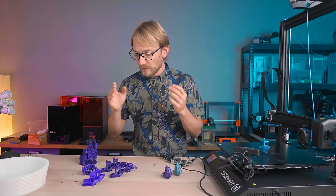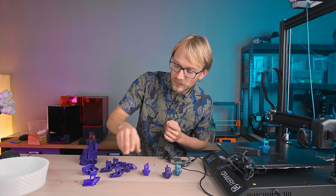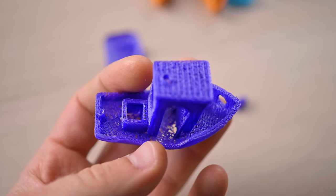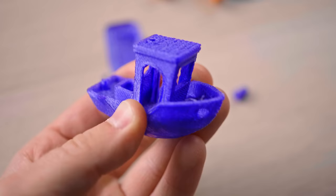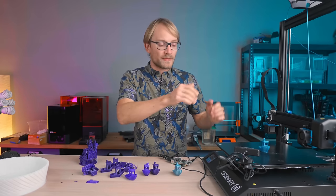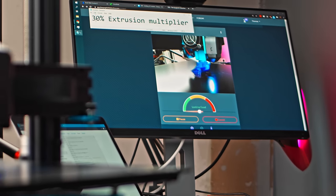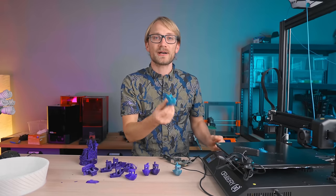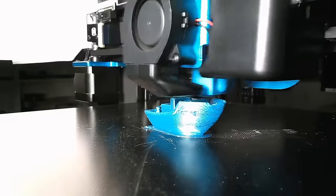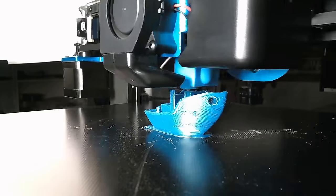For example, a Benchy that is extruded with a 30% extrusion multiplier. This one as well. So it's only getting a third of the filament the print would actually need to print well. And according to the Spaghetti Detective, this is perfectly fine too. Honestly, I am surprised by how well this is coming out, but the holes in the surface were clearly visible even in the low resolution webcam feed.